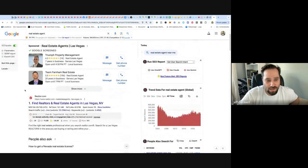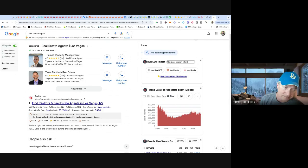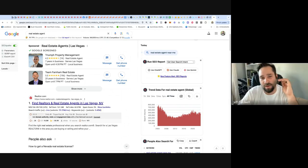The very top one is realtor.com, which if you look at their keyword, find real estate agent in Las Vegas. All that is a dynamically generated page, and if you look at the structure, real estate agents, Las Vegas, Nevada. Yeah. The number one person is doing exactly what we're talking about. All we're doing is doing what they're doing right now. That's all we're talking about.